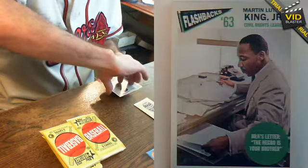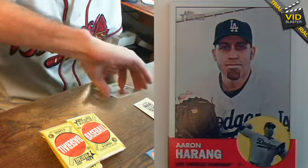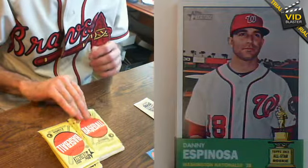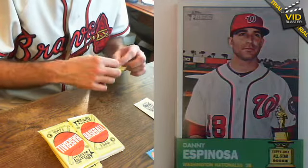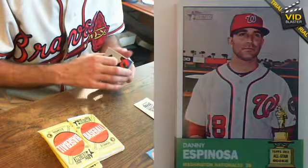Aaron Harang, Dodgers. Because I'm just looking at all these multi-cards. Danny Espinosa, Nationals, All-Star Rookie. I'm saying, damn, I don't want to be sitting there randoming stuff off. I'll have to put a list up of all the different people that are in every different draw. It'll take me an hour to do that.